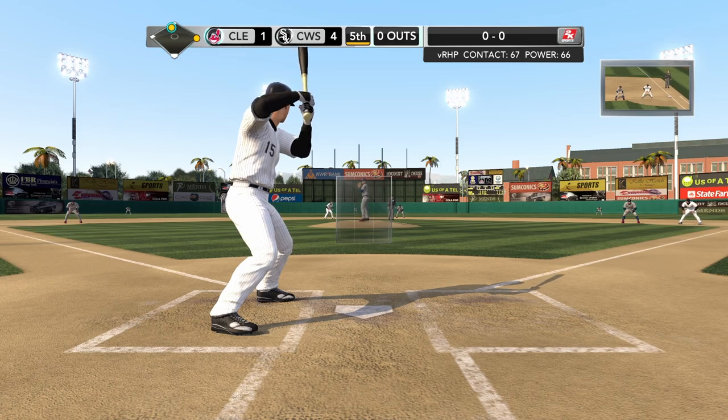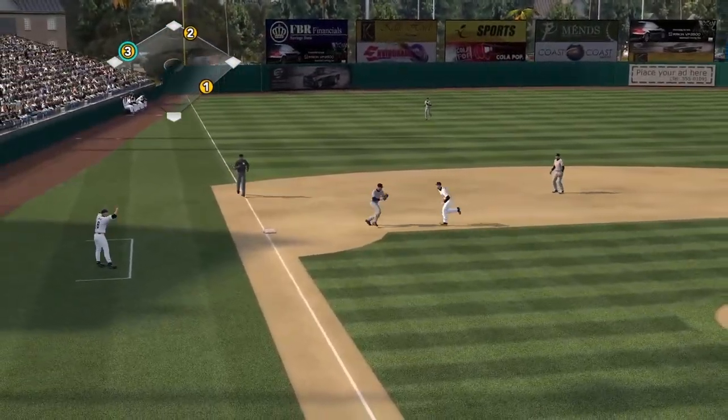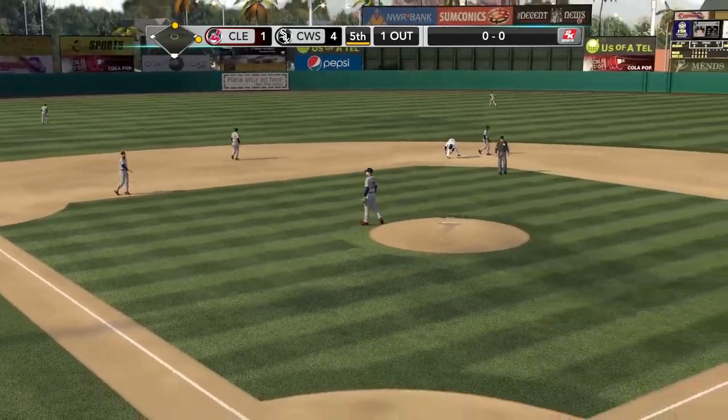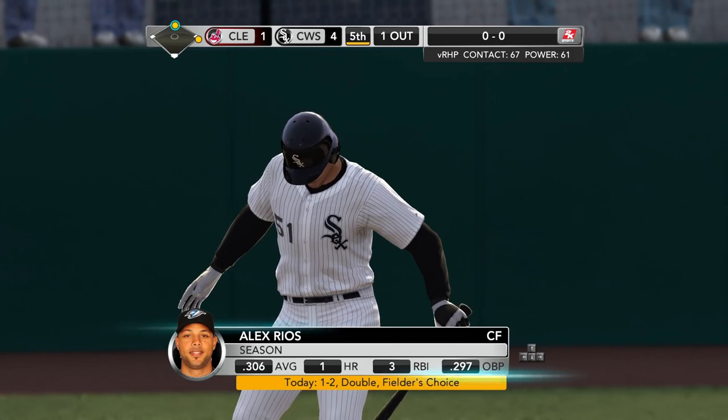And Beckham's in the box. Hit sharply towards the hole. That's one. Decides not to try for the double play. Hangs on to it. Well, they're down already early in this game. They can't afford a big inning against them. That's a big first out. Now let's see what else you can do.